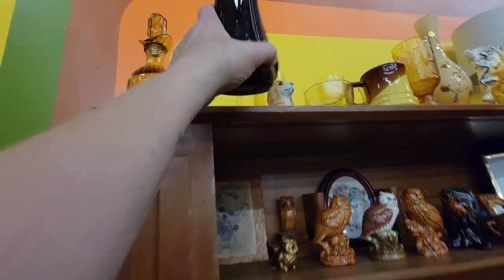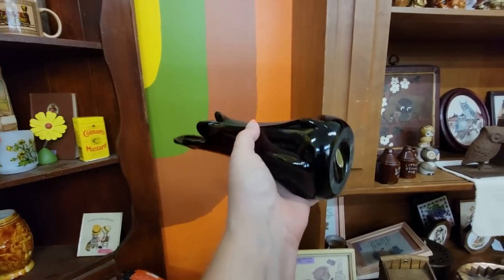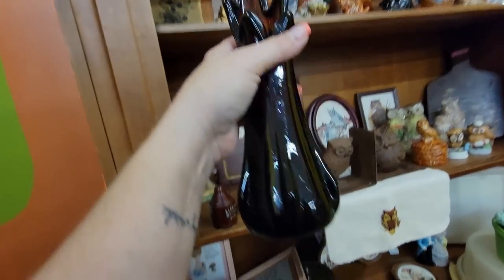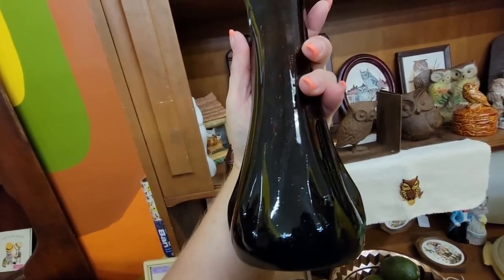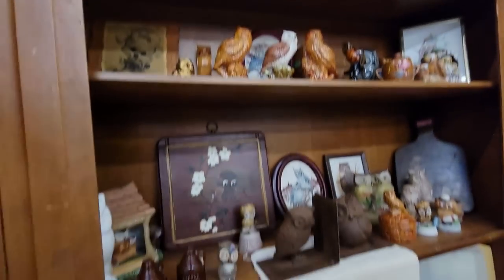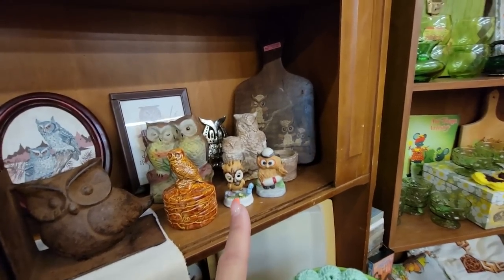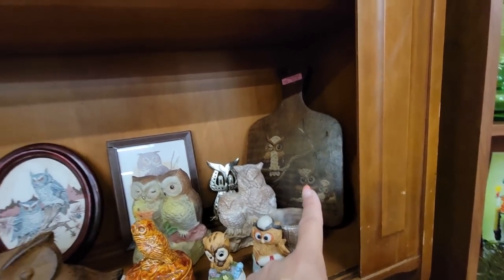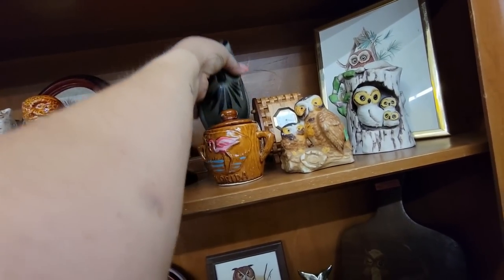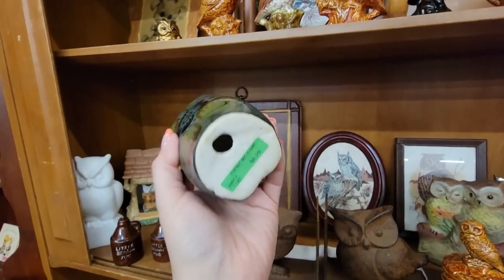What are you? Your little Taiwan swung. No! Where's your price? You can't tease me like that. It's like a root beer collar. Well, he doesn't have a price. Rats. But look at all the owls. Look at how cute the owls are. Look at the little cutting board. Here is a Mexican pottery owl. Are you Ken Edwards? You are marked Mexico.